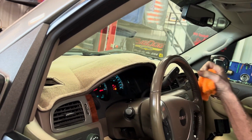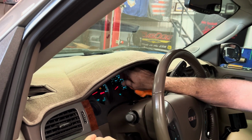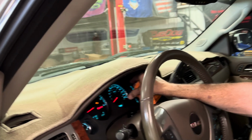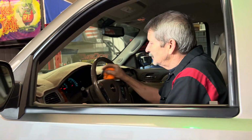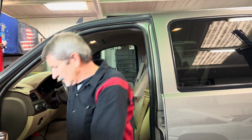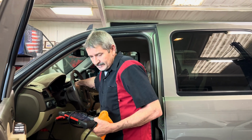See what we got now. I'm not sure how to change that on these things. Is there a button here somewhere? There we go. 181,941 on the odometer. So that's some pretty good mileage right there. I don't think the tranny's ever been out as far as I know. But let's run some codes on it and see if we got any.